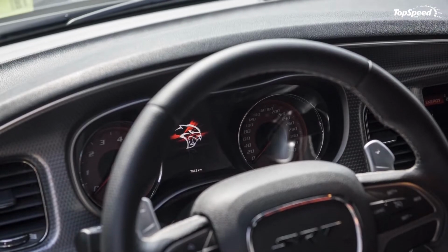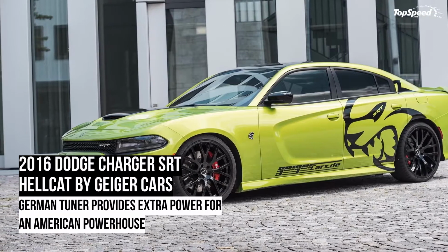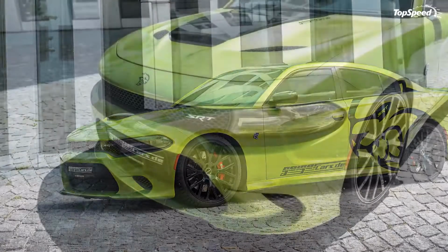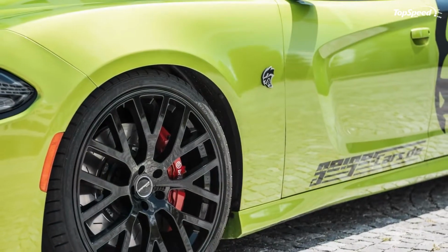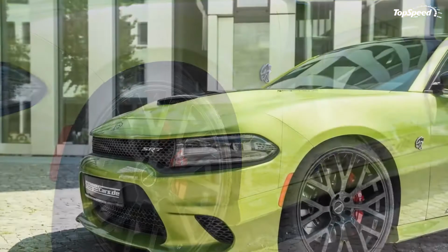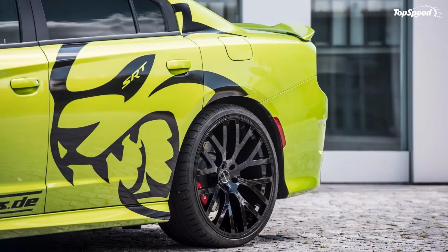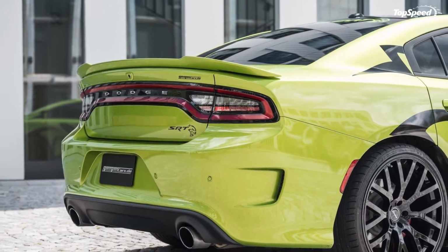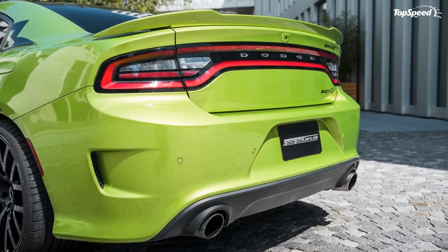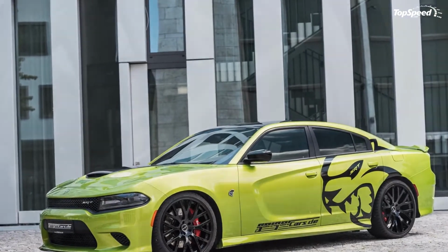Suspension and brakes. All that power needs some balance in handling, and the German-based tuner has this section covered too with a KW coilover suspension that comes with damping adjustment and rebound and compression in both the low-speed range and the high-speed range. This setup allows the Charger SRT Hellcat to handle like a true performance car, especially in high-speed corners where things could go out of whack with an improperly balanced ride.